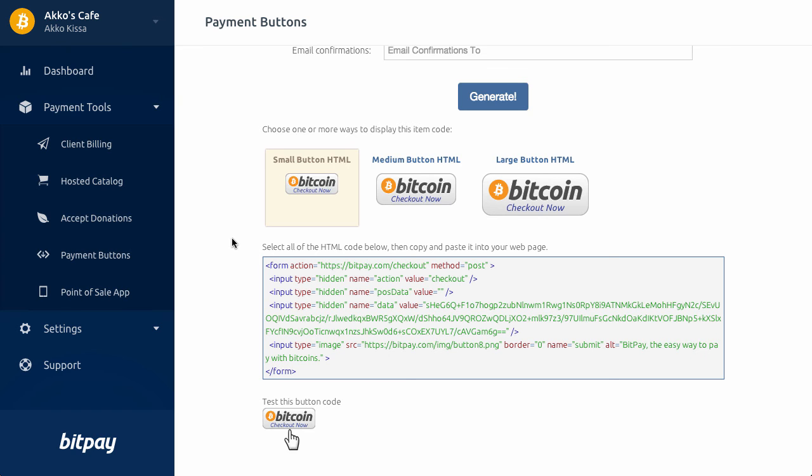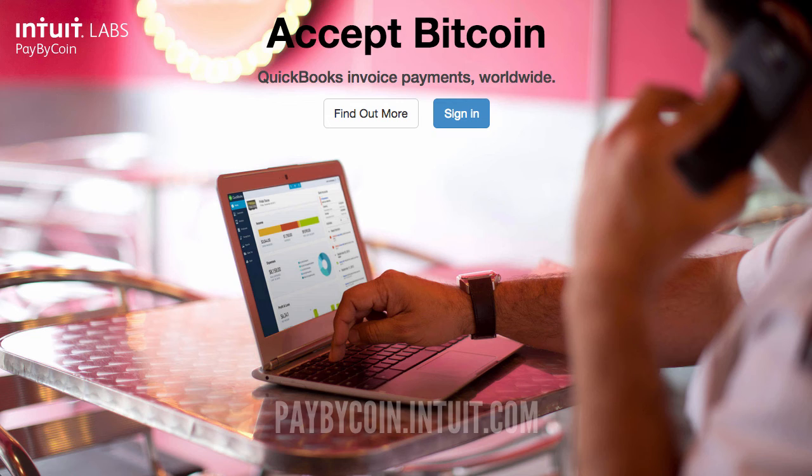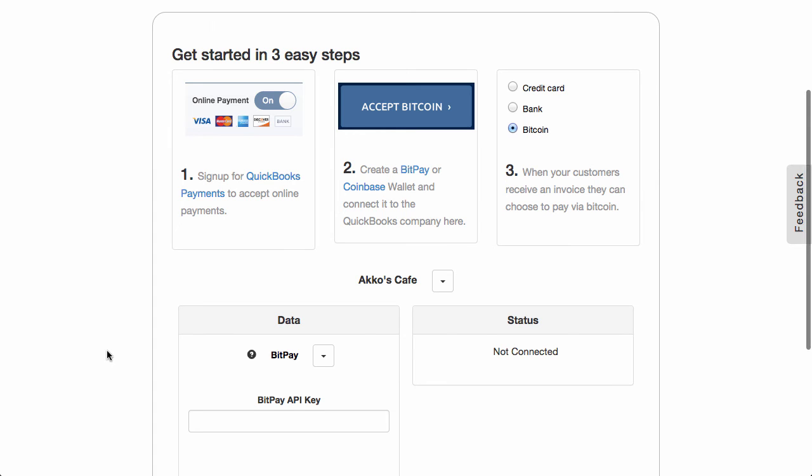I'll walk you through the QuickBooks Online integration to show you how easy it is to set up. Assuming you have a QuickBooks Online account and are signed up for QuickBooks Payments, go to Intuit's Pay by Coin site and sign in. You then just need to select the processor. I'll use BitPay and enter in the BitPay API key.